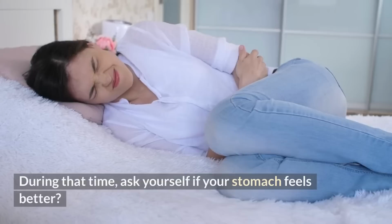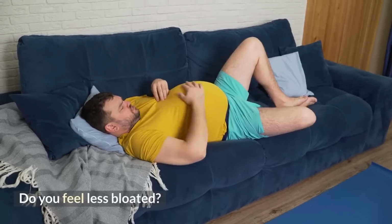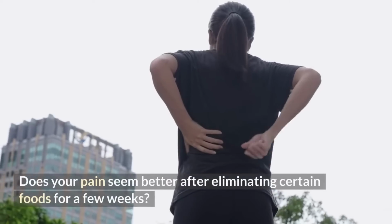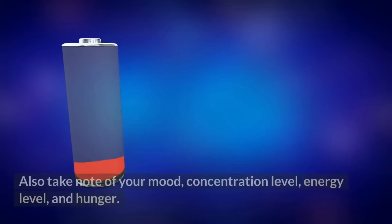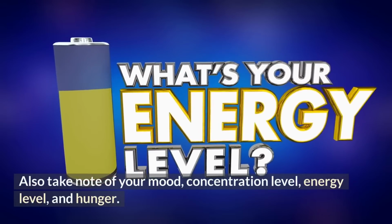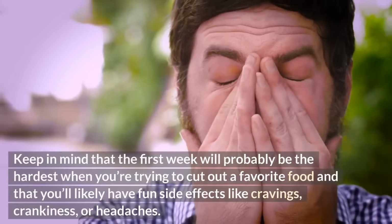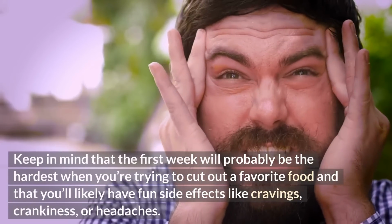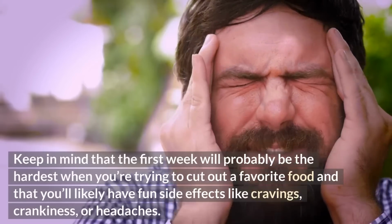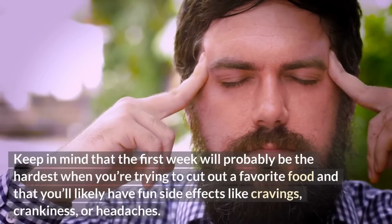During that time, ask yourself, if your stomach feels better, are you breathing better? Do you feel less bloated? Does your pain seem better after eliminating certain foods for a few weeks? Also, take note of your mood, concentration level, energy level, and hunger. Keep in mind that the first week will probably be the hardest when you're trying to cut out a favorite food, and that you'll likely have fun side effects like cravings, crankiness, or headaches.